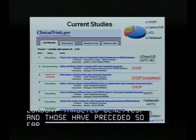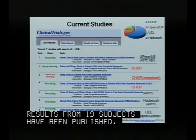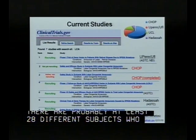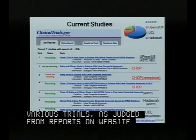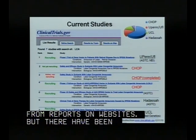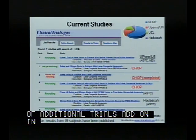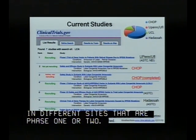So far, results from 19 subjects have been published, and there are probably at least 28 different subjects who have been treated in these various trials, as judged from reports on websites. But there have been a couple of additional trials added on in different sites that are phase 1 or 2. This is the clinicaltrials.gov site, which lists up-to-date clinical trials.